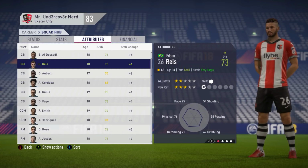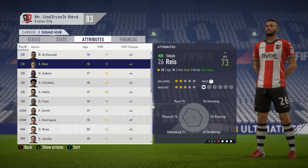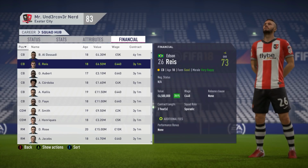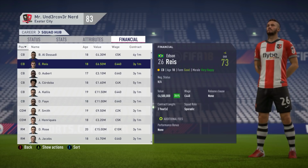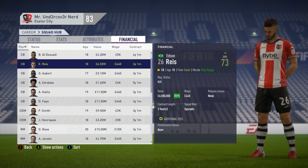I mean, +4, it's not amazing, not the best, we know that. Probably one of the lower ones in terms of development, but not bad at all for Reese. He's now worth 6.5 million, so that's gone up a lot, and of course he's got the 3-year contract. But he's a bit of a bull, like the trait, power header. He serves a purpose, and in the middle of the park, he does a fantastic job.